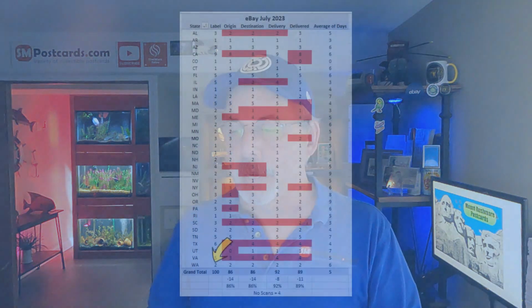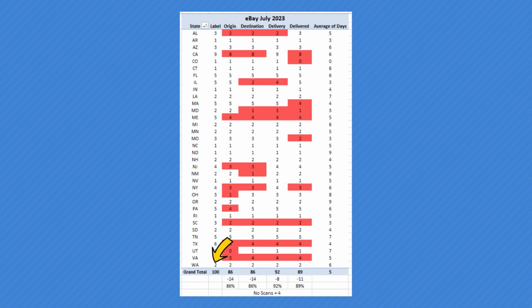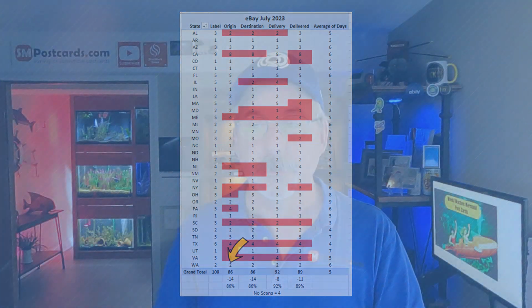But if you look down at the bottom, you've got the created label, 100% always. Then origin scans was 86%. They missed 14 scans at my origin sorting center in Champaign. Remember, there's no acceptance scan required. It just needs to scan somewhere in the system. Hopefully the next place gets it.